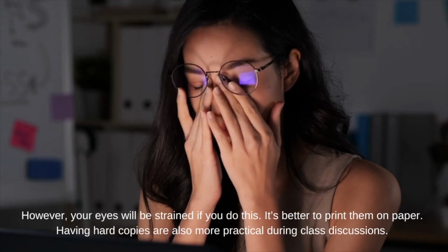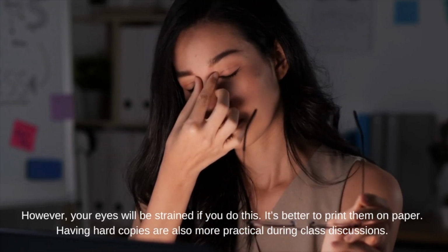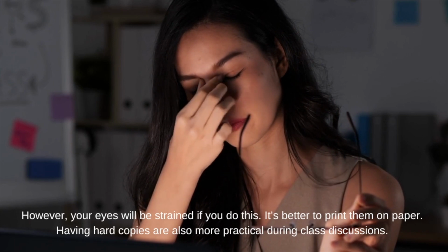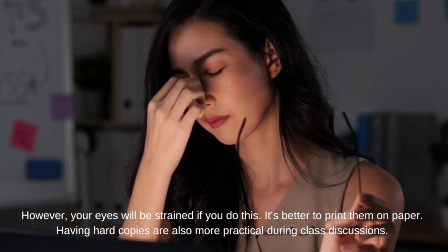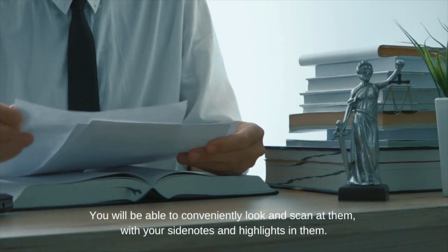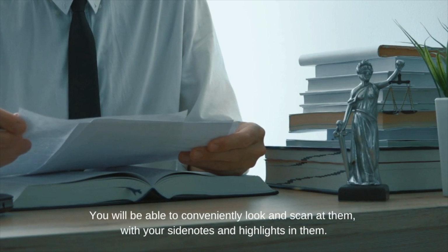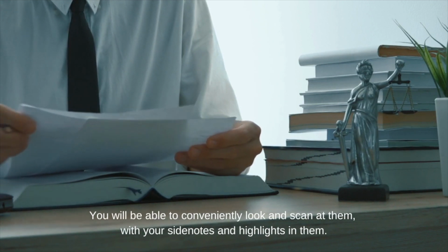However, your eyes will be strained if you do this. It's better to print them on paper. Having hard copies are also more practical during class discussions. You will be able to conveniently look and scan at them with your side notes and highlights in them.